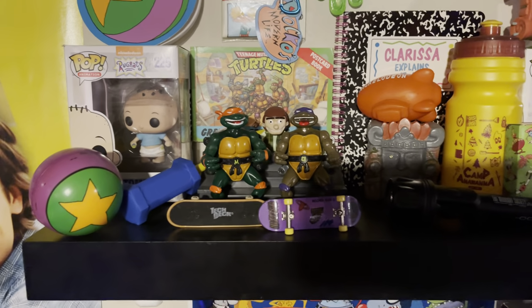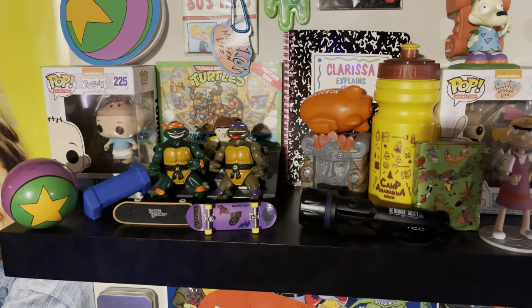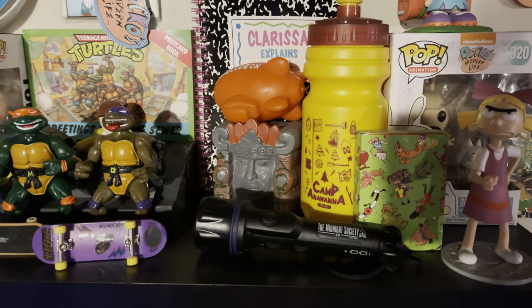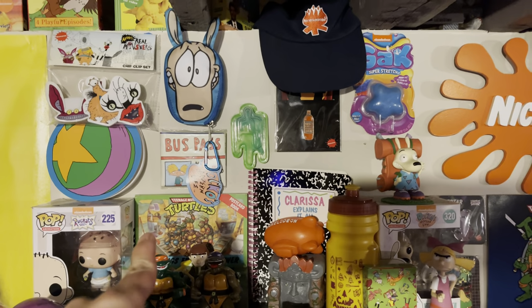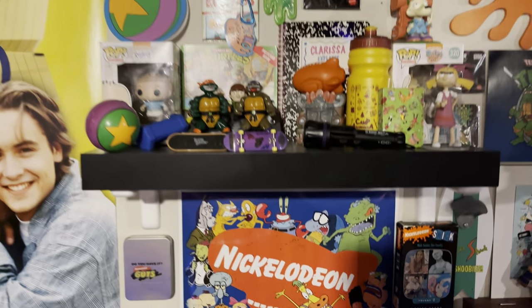Who remembers these Tech Decks that everyone used to play with their fingers to skateboard? That was really cool. We have a flashlight, the Midnight Society, that it says on there from Are You Afraid of the Dark. So some really cool stuff on here. We got some slime sitting up there. We got the bus pass. We got a lot of cool things on this shelf here from Nickelodeon.